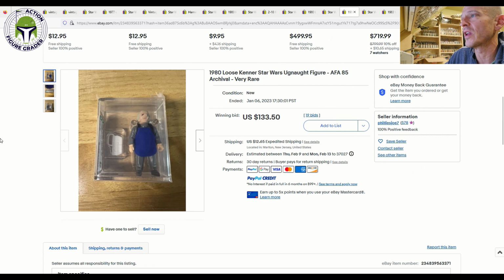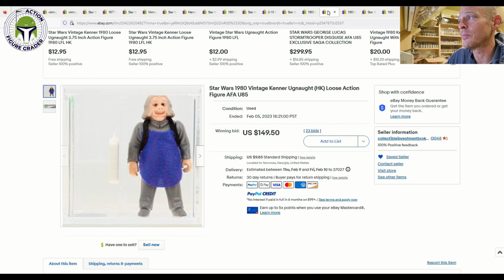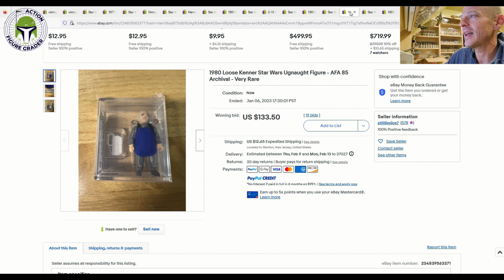That one sold for $149.50 in the old case style. And then here was the exact same figure with the brand new case style. That one sold for less. So you just never know. They were both in auctions. They were both fairly recent data points, but $133.50 versus $149.50. Not a huge difference in price, but given that this one does have the newer case style and presents a lot nicer, somebody got a really good deal on this one.